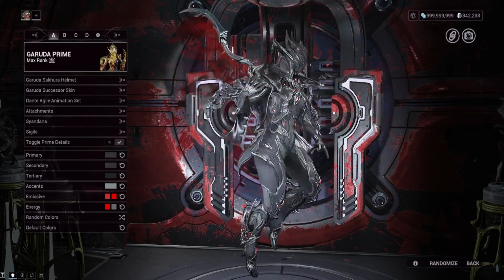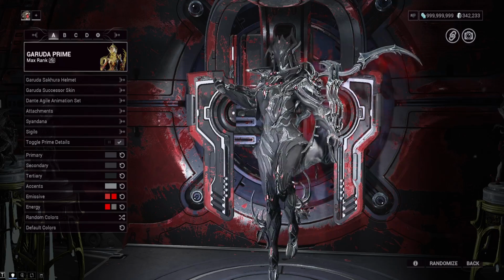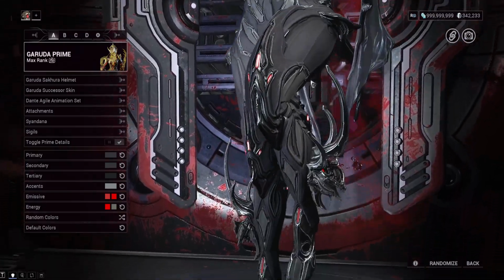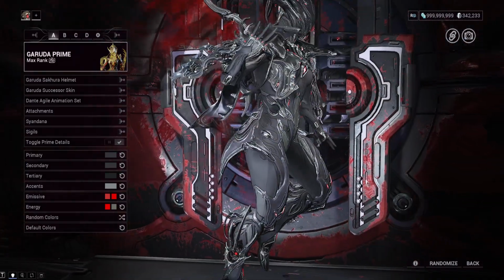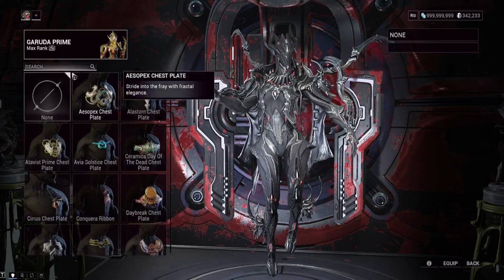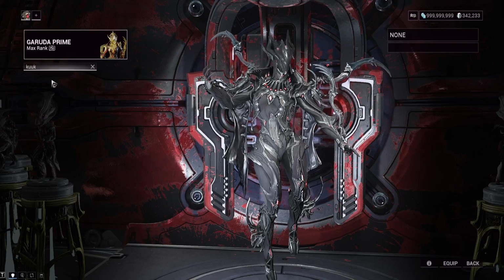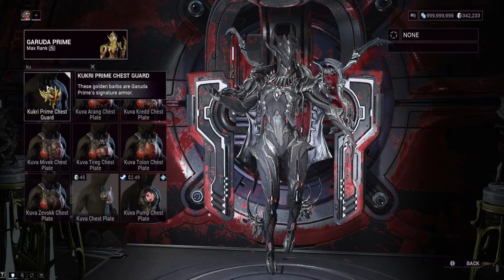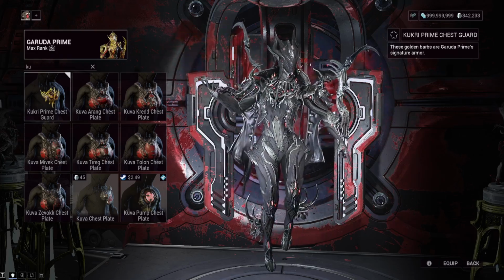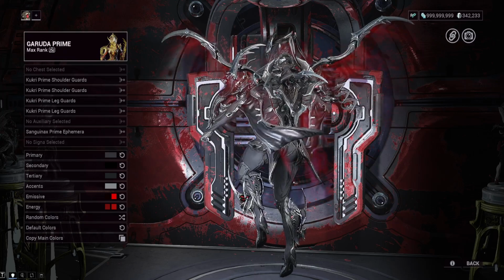So this is the full Garuda accessory set equipped right now, besides the Cyan Dana, because there is no Cyan Dana with the bundle. So you got these blood spike leg armor pieces called the Kukri Prime. You got a chest piece that's not actually equipped right now. I don't usually equip chest pieces, but yeah, the Kukri Prime chest piece is like a blood spike armor piece. If you want that, you could change the color of the blood. We got the Sanguinax Prime, which is the main draw of this.